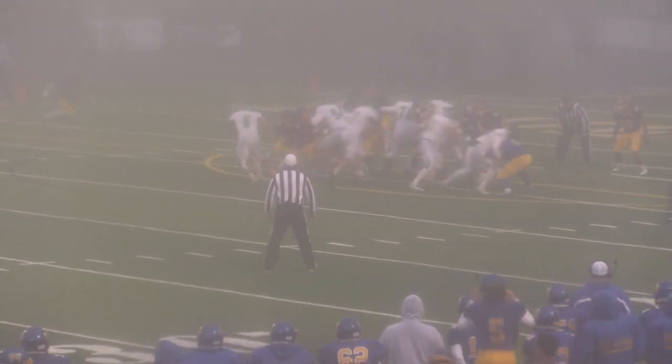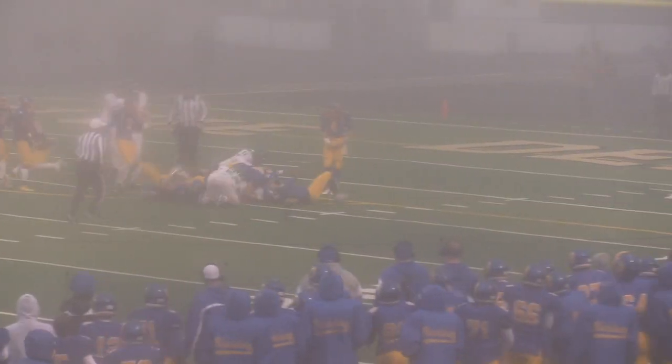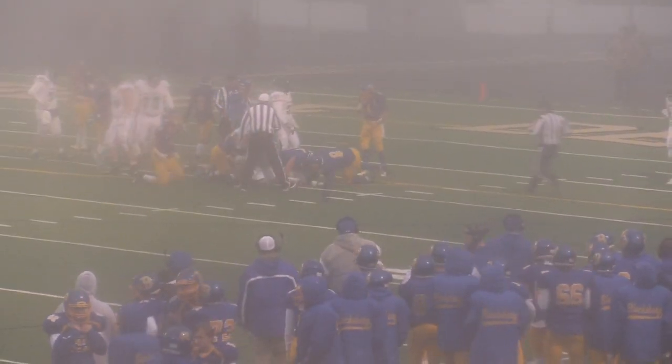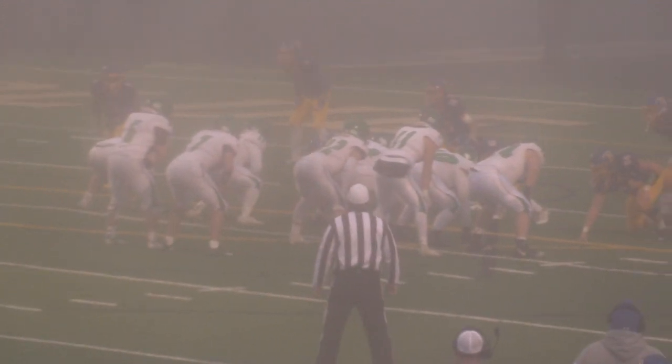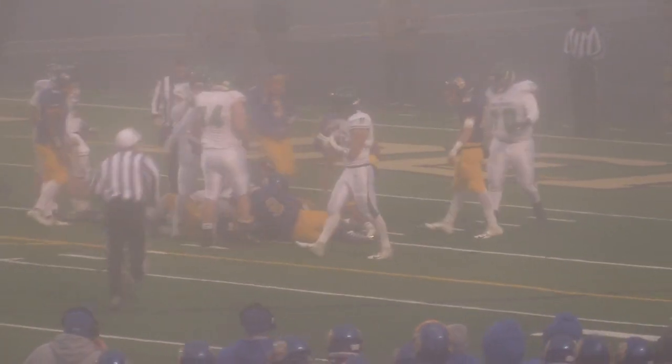Walker hands it off, and it is Williams going straight ahead, and he will not get back to the line of scrimmage, I don't think. Walker on the run, goes straight ahead. He'll be stopped at about the 5.